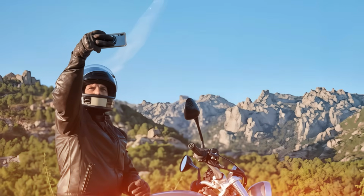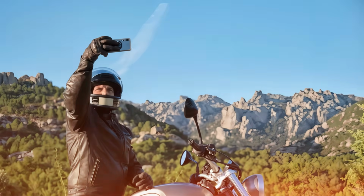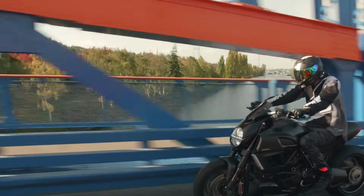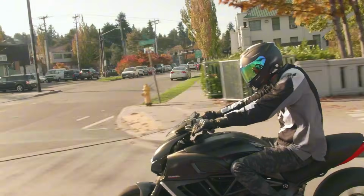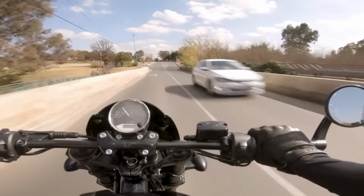But if your gear decisions are based more on your Instagram grid than your actual safety, then congrats. You've become a fashion model on wheels, not a motorcyclist. Ride to ride. Dress to survive. Because the asphalt doesn't care that your boots match your tank.